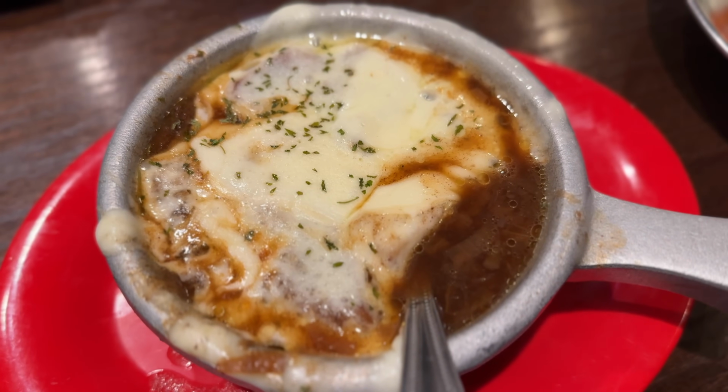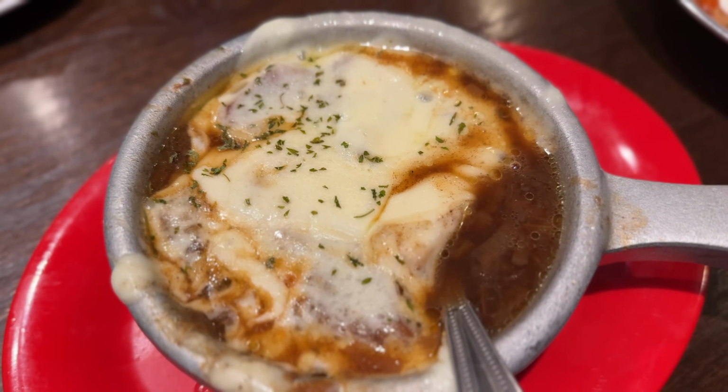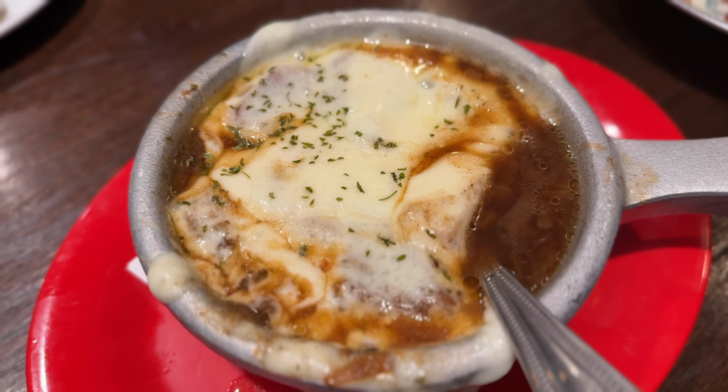It's very flavorful. The melty cheese is there. The bread is good inside the soup. It's delicious. Not sure it beats Pottery House. I was going to say the same thing. I think we just recently had that. It's still my favorite. And so it's going up against that.